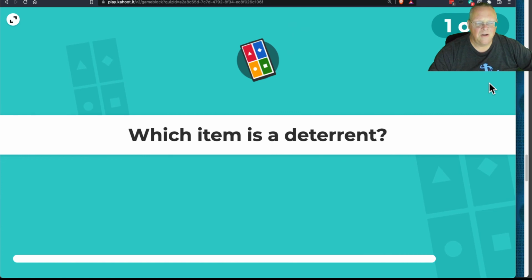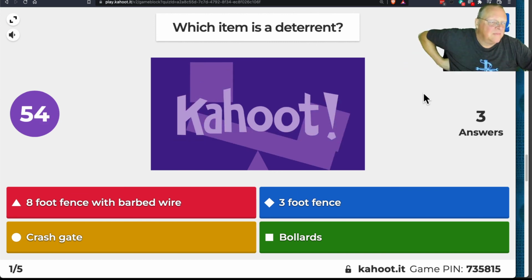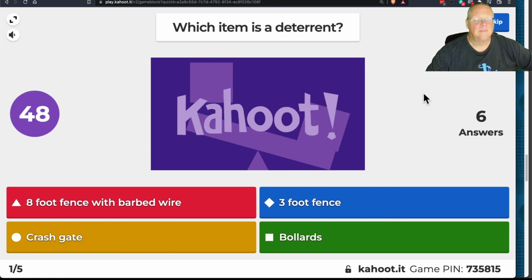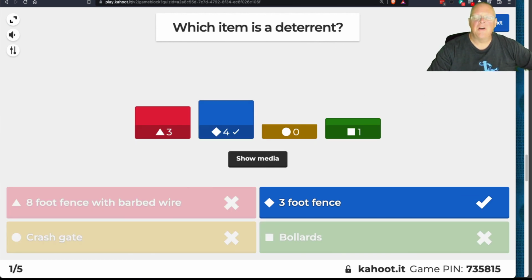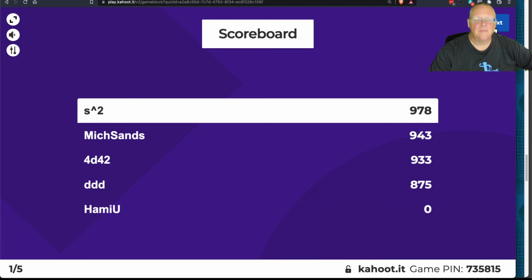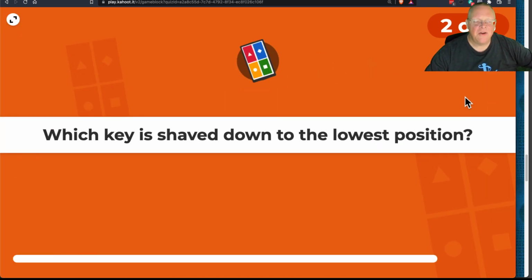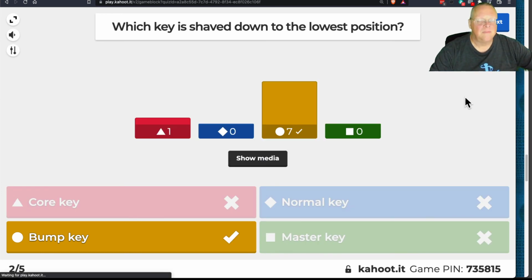All right, where's the deterrent here? All right, 3-foot fence is a deterrent. Doesn't actually stop people, it just sort of encourages them not to go over it. All right, when you shave the keys down to the lowest position, what have you got? That's a bump key, good.